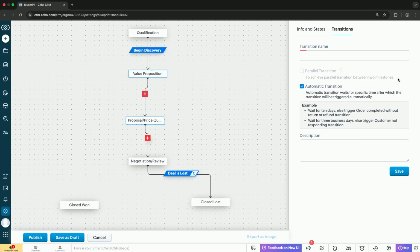So with the blueprint transitions, going from step A to step B, you can go linear, you can go parallel, and then you can also add an SLA. And then lastly, if that particular item can be reached from any other state, then you just call it a common transition, and it adds all the rest of the lines for you. Once you have the blueprint live, you can publish it, and you'll see it in the system.